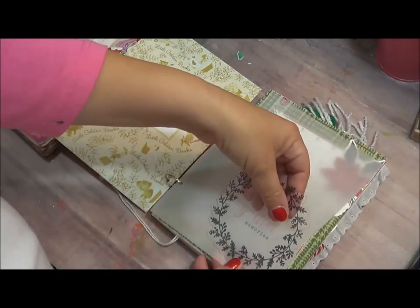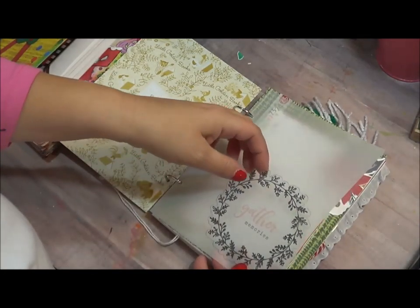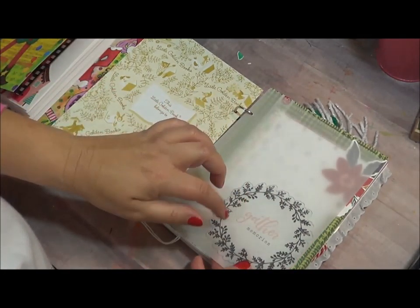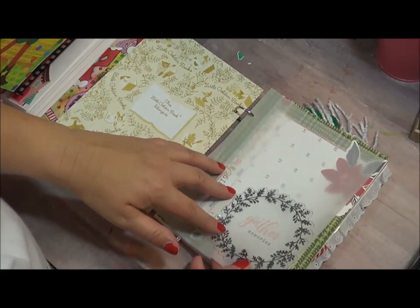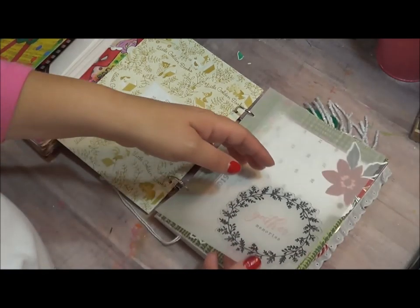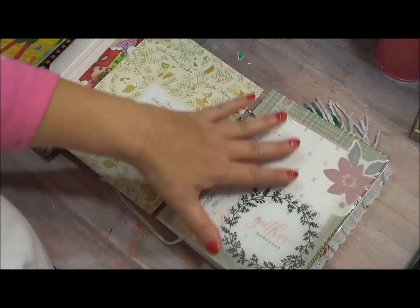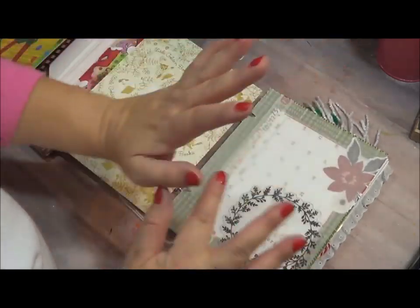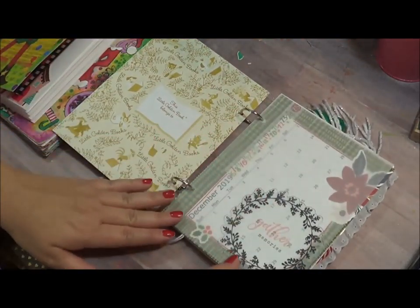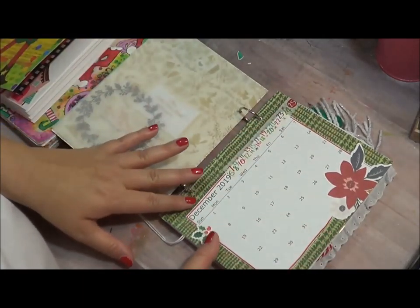So I love this acetate paper. Actually, it was a die cut. I think it's by Pink Paisley, maybe. But I just basically stapled it onto this clear piece of vellum. I love adding vellum in the front. It just kind of adds like an introduction, and then you can get into the goodies of the journal.